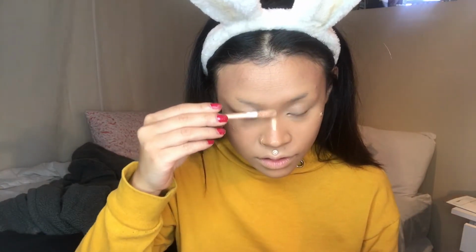And going in with the Wet n Wild Halo Dewy Drop things or whatever, the liquid highlighters. I like to put those on my cheeks, on my nose, lips, basically anywhere I put concealer. I really like looking super shiny, and this is an amazing formula.